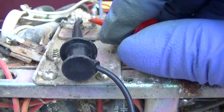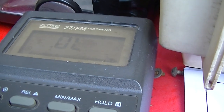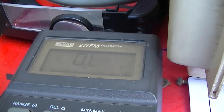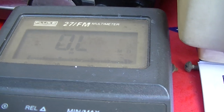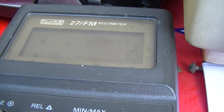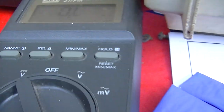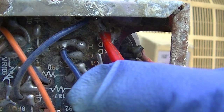So do we have anything here now? Doesn't look like it. I'll go to ohms. No, we have no ohms. It's open. That's touching them together. Interesting. So we have filament from here to here.